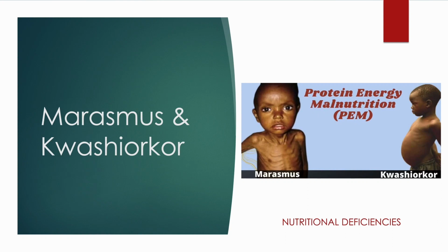Moving on, we're going to talk about two also pretty rare things. I mean, we really don't see this much here in the United States, but it is something that we should be familiar with, and the tests love to test on this. So it is marasmus and kwashiorkor, and they're two different nutritional deficiencies, specifically protein energy malnutrition.